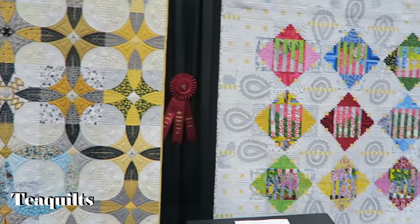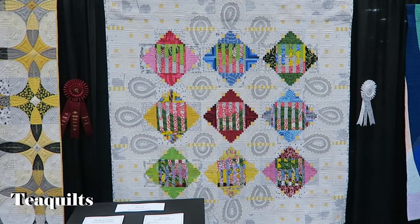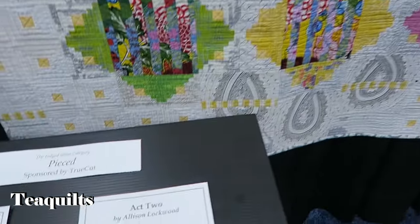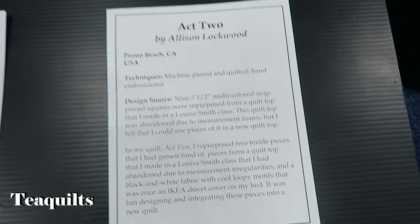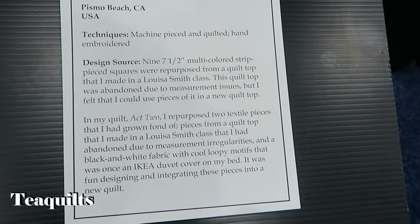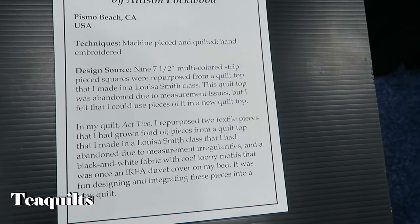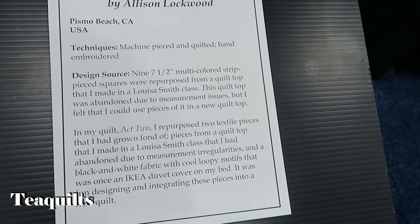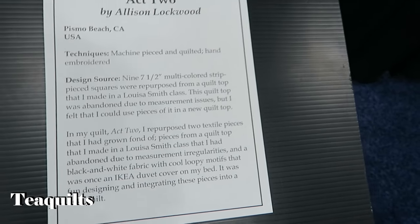And then third place is Act 2. It's gorgeous as well. I'll see if there's a pattern source. Nine 7 1/2 inch multicolored strip pieced squares were repurposed from a quilt top that I made in a Louisa Smith class. This quilt top was abandoned due to measurement issues, but I felt that I could use pieces of it in a new quilt top.